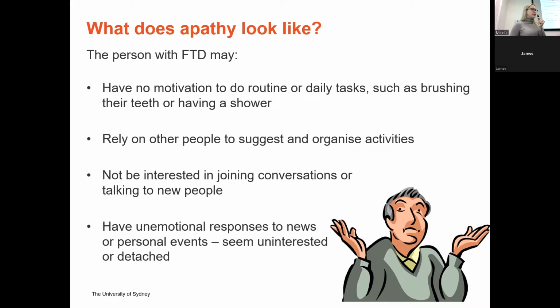They might be less interested in joining in on conversations or talking to new people, and seem unemotional in response to news or quite serious personal events.